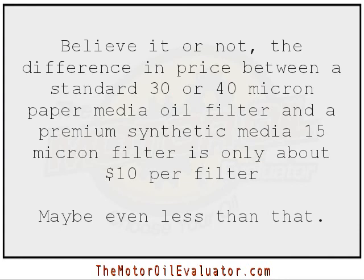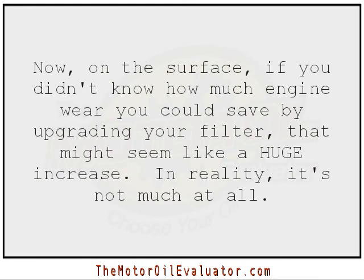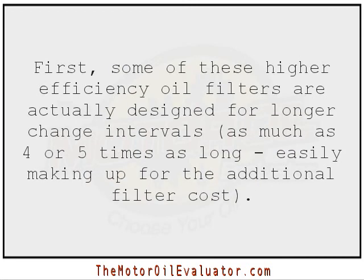Believe it or not, the difference in price between a standard 30 or 40 micron paper media oil filter and a premium synthetic media 15 micron filter is only about $10 per filter, maybe even less than that. Now, on the surface, if you didn't know how much engine wear you could save by upgrading your filter, that might seem like a huge increase. In reality, though, it's not much at all. First, some of these higher efficiency oil filters are actually designed for longer change intervals, as much as 4 or 5 times as long, easily making up for the additional filter cost.